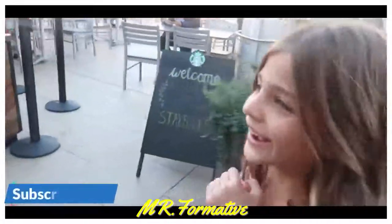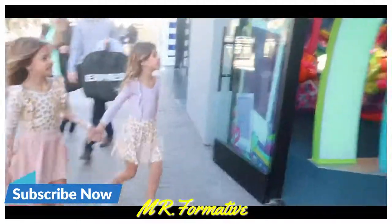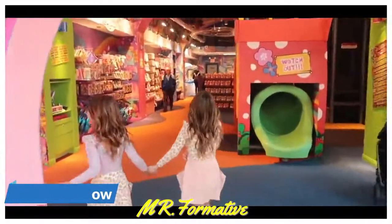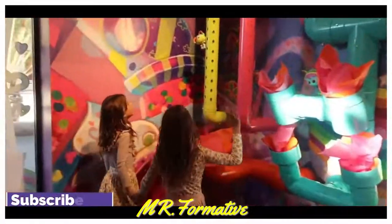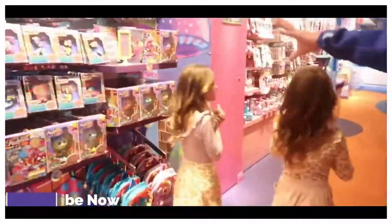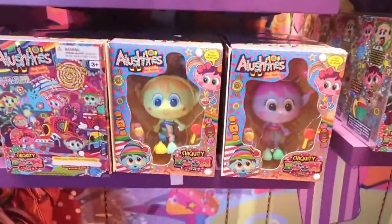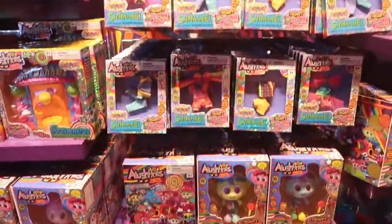Are you excited? Yeah. Trolls, wizards, and fairies. They promote good vibes, but they're also pranksters. So they're kind of fun.